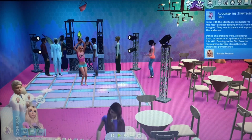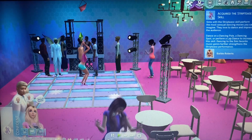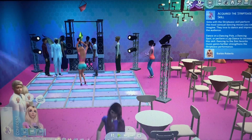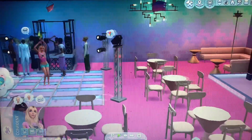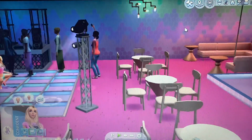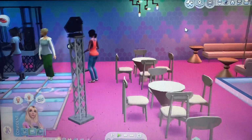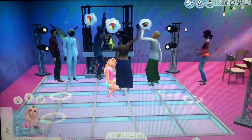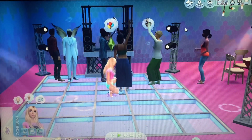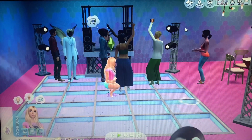Okay. She's acquired the strip cheese skill. I thought I maxed out all her skills. Because she's Barbie and she's miraculously good at everything.